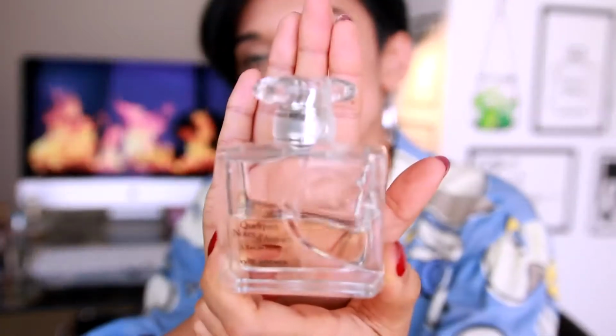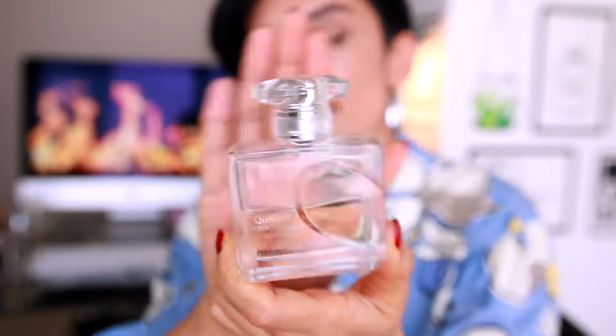Next fragrance is from Yves Rocher, and this is Quelques Notes d'Amour from Yves Rocher. Forgive me my French, I have the worst pronunciation. And this is a very beautiful, a bit sweet, lipsticky Damascus rose with some guaiac wood and some patchouli. It is also a very tiny bit oriental fragrance, but I love it. You can see how much I used.